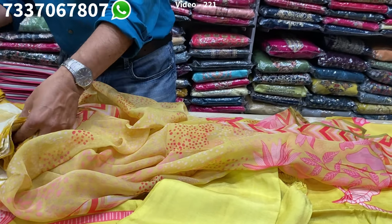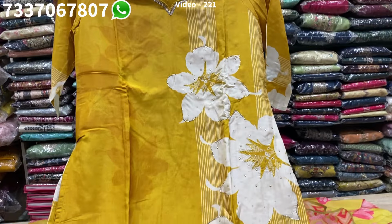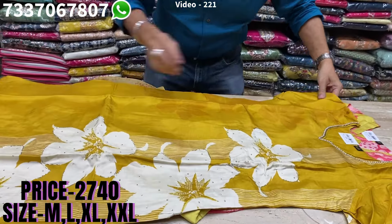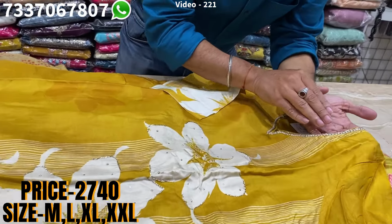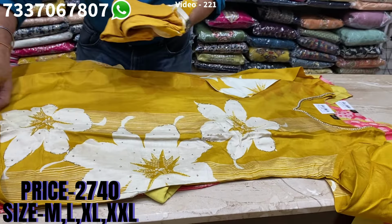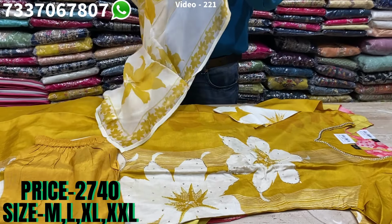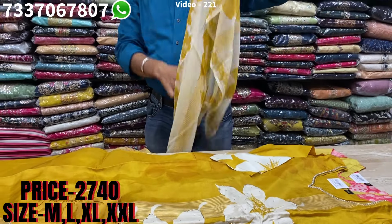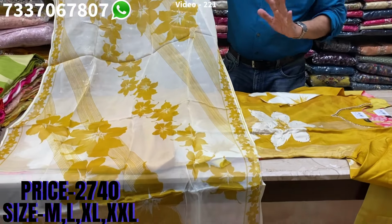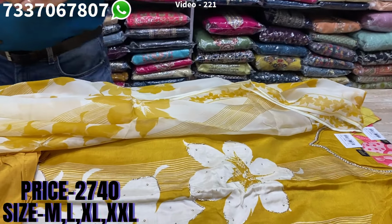Now, this is the second offering in this. Again, a very beautiful print. Again, super premium quality. Beautiful kardana work, bead work with a touch of zardosi on it, a nice placement print. Again, pure crepe bottom and a pure organza dupatta with this. Very beautiful collection. 2740 is the price range. Sizes available are ML, XL and XXL.